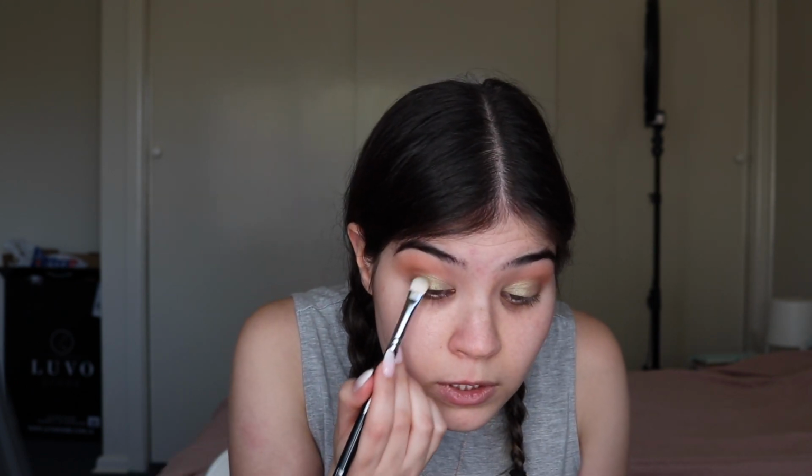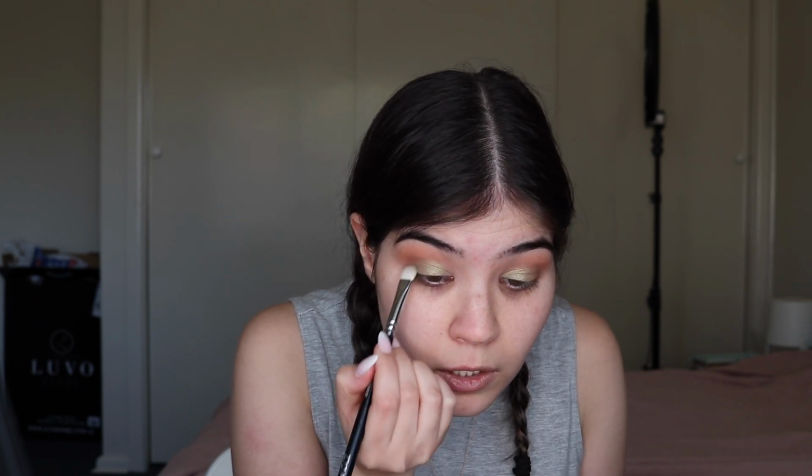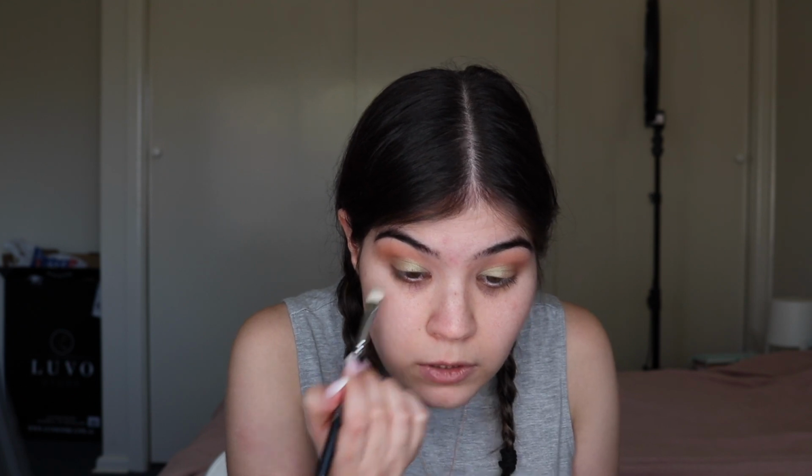I love how easy it is to apply. I've never really worked with a shimmer like this before, that I didn't need to use Fix Plus for it. That is stunning. I don't know if you can see that green, but I love that.